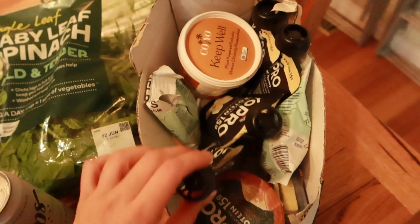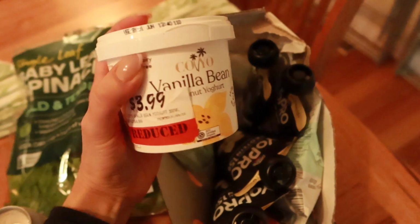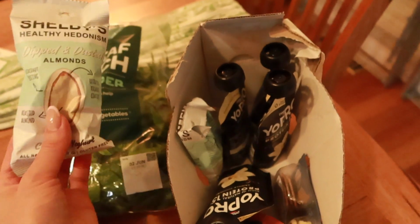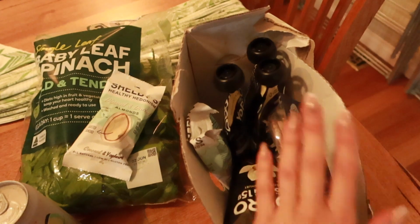Picked up my usual Yopros, which I like to have as a snack. Found this on special, my Koyo vanilla bean yogurt, which I like to have with my waffles. And then I also picked up my regular snacks, which are the Shelby's nuts in the coconut yogurt, which tastes like Raffaello's, no joke. And I like to take these to work, these little lavash cheese cracker snack packs.